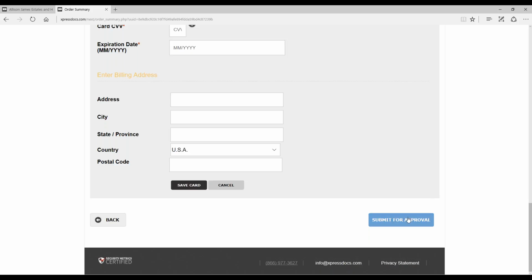Now, all the way up till this point, if I don't click the submit for approval button, this job hasn't been submitted yet. So make sure you get all the way to the checkout, and you make sure you click that submit for approval button. I could go all the way to the checkout and then save my order, and that didn't submit my job. So just noting there, that's an important thing to make sure you actually click the submit for approval button. Otherwise, that job's still going to be saved in your account.